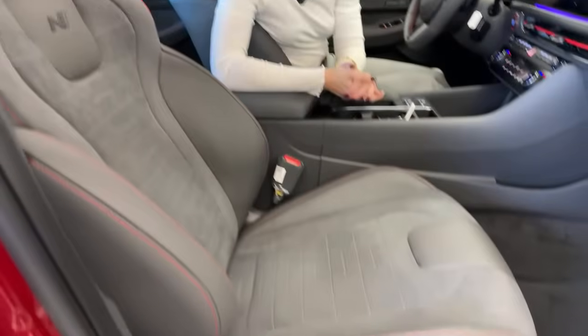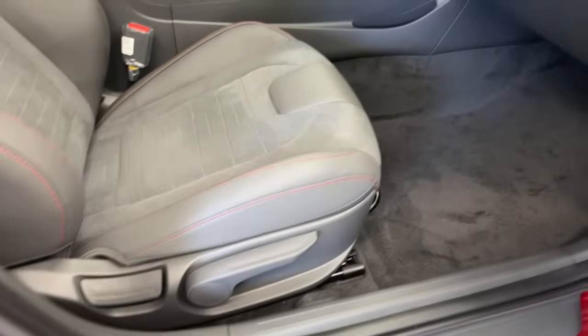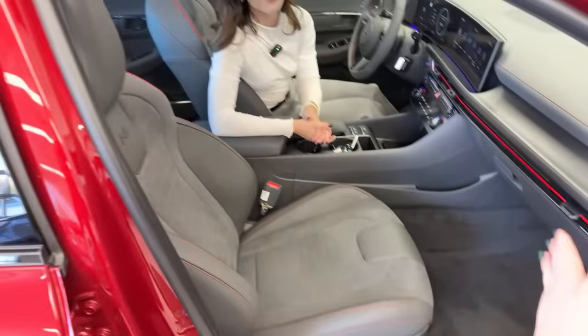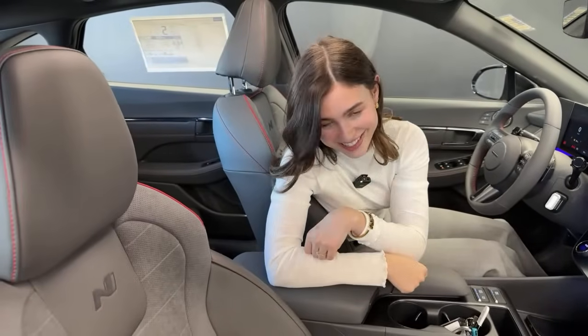So it is a manual seat for the passenger. You do get a height adjustment as well as the backrest adjustment, and then of course with the bar down here you can adjust the position, how close it is to the front or the rear. A set it and forget it seat, that's how you know it's a real sport style seat, guys.